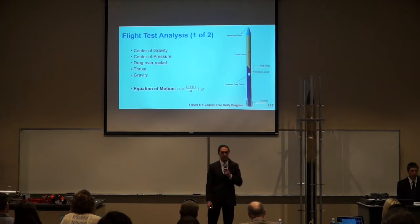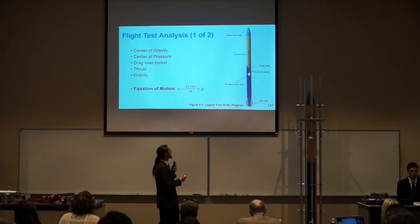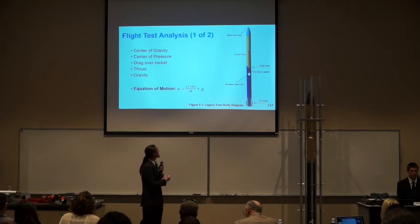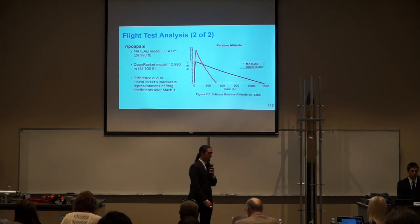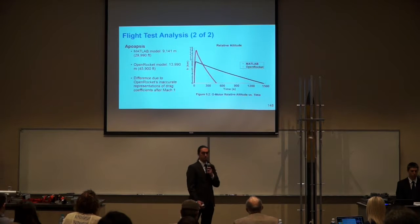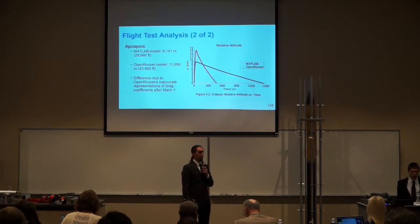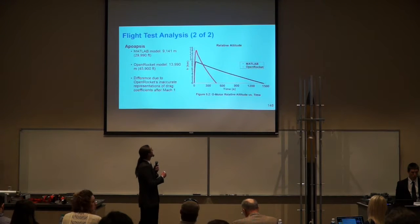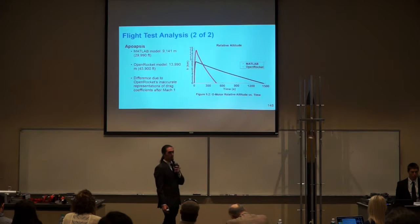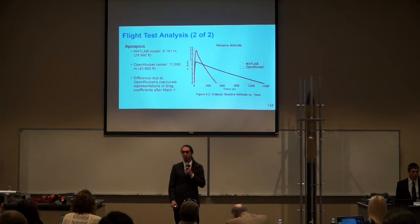So going over some of the analysis for that flight test, you can see a model of our rocket with all of the forces on it, and also the equation that we numerically integrated in MATLAB, taking those all into account. And here you can see the results of our MATLAB code, and also the OpenRocket analysis, just the relative altitude. As you can see, the OpenRocket relative altitude is much higher than our MATLAB code. We actually believe this is due to OpenRocket's relatively optimistic drag coefficients after Mach 1.